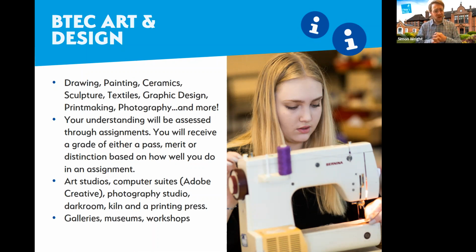So we have dedicated art studios with computer suites, again with that Adobe Creative Cloud. You can use the photography studio. We have a kiln as well, and we've also got a printing press. So there's lots and lots of equipment and resources to support learning with that. And similar to the rest of the art and design courses, BTech Art and Design is no exception.